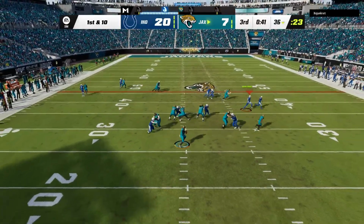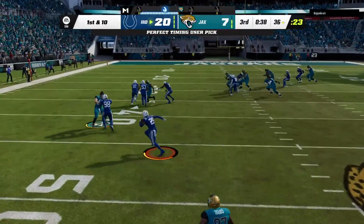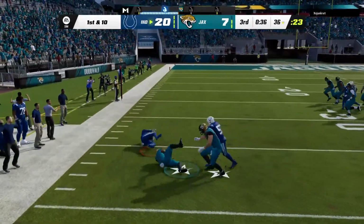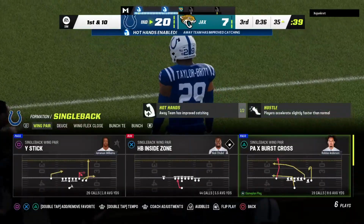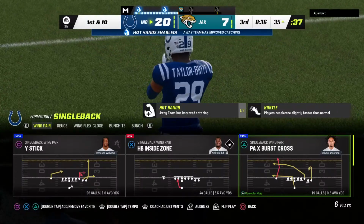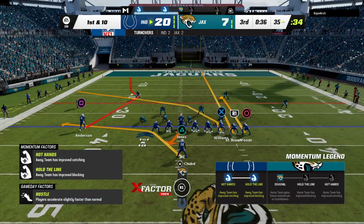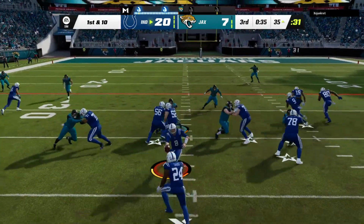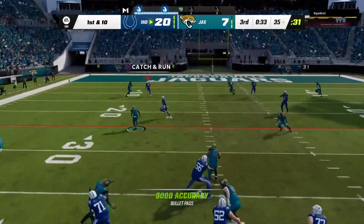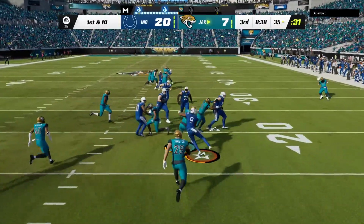From the shotgun, he'll look to throw. He rifles one that's intercepted. And the Colts are going to take possession of the football. That time defensively looked like they showed quite a bit of pressure but backed off, and it proved fruitful. They get the pick. He went through all of his rules about getting rid of the ball quickly because he read blitz. He saw all those people stacked at the line of scrimmage, and then they... Oh, he tries to force it in, and it's intercepted.